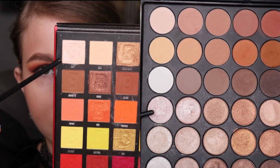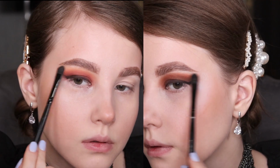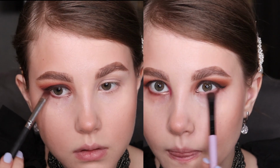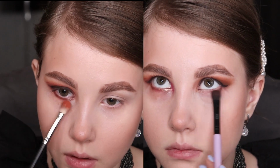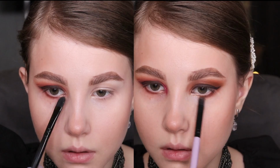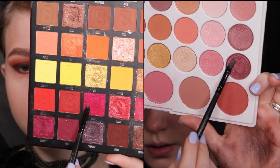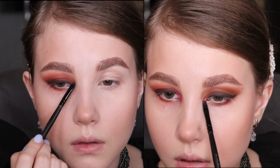I'm playing with all those colors and then using a bit of shimmer for my brow bone. Underneath, I'm using again some brown colors. And of course I didn't forget about my inner corner, because I would need to use a little bit different eyeshadow palette from BH, because I didn't have the ones like raspberry and champagne colors.